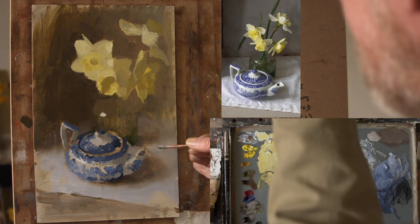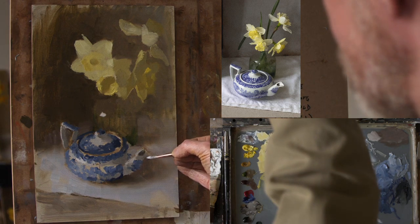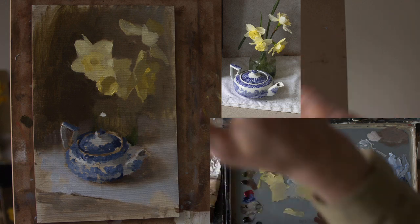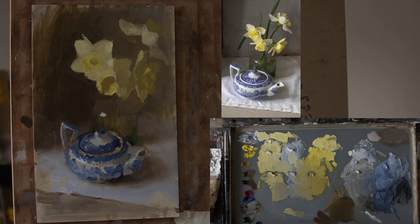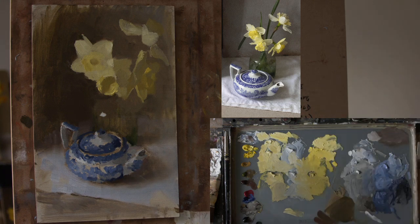I'm really, really enjoying this part of the painting. Because this is the bit where most of the panel is covered, and I'm starting to see how it's going to work. And also I feel like it's starting to get a feel to it that I really like. The light is starting to appear, you know.